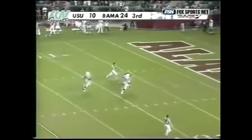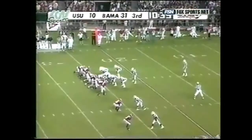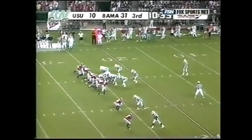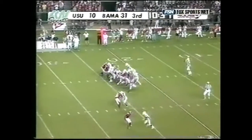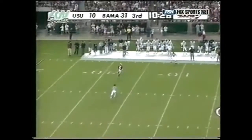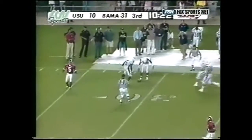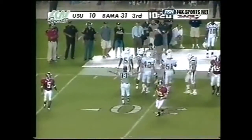Coyle, the deep drop, great time, and he's going to go deep for Brown. Touchdown! Ten and a half to play here in the third quarter. Pressure, but he gets it away, bouncing down near the 30-yard line. Brandon Brooks runs away from it.